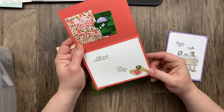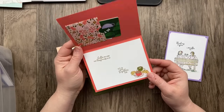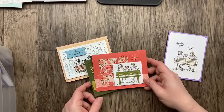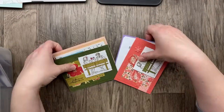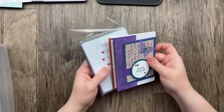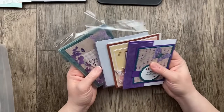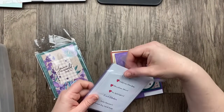Coffee with a friend is like happiness in a cup, and the same coffee and croissants on the inside. Oh, what a great card. And you guys are all so generous to share that cup of coffee this month. Thank you for sharing your awesome Coffee with Friends cards. We've got one more group of friends who love stamping together, and I saved them for last. This is our Colorado card makers.